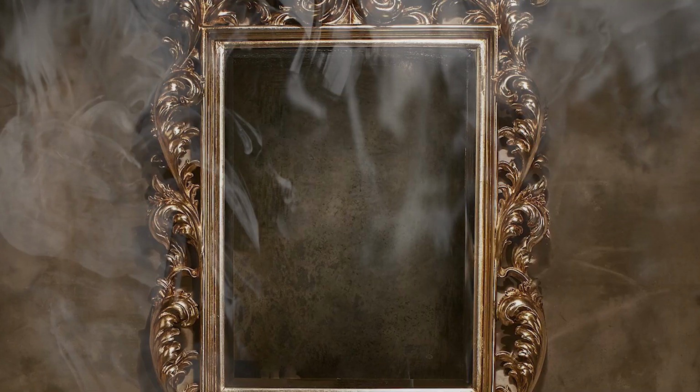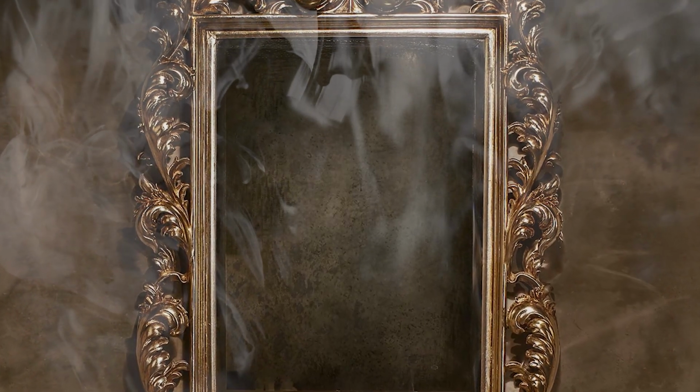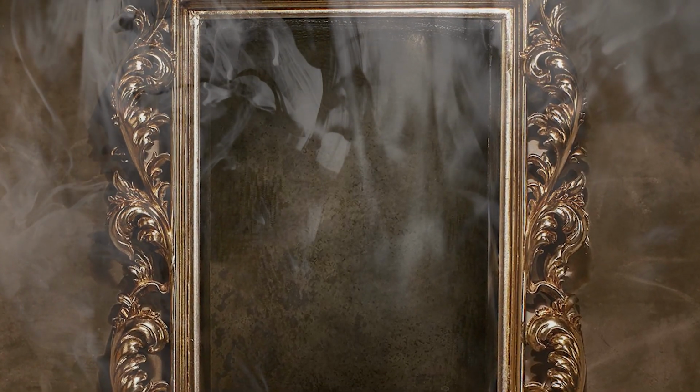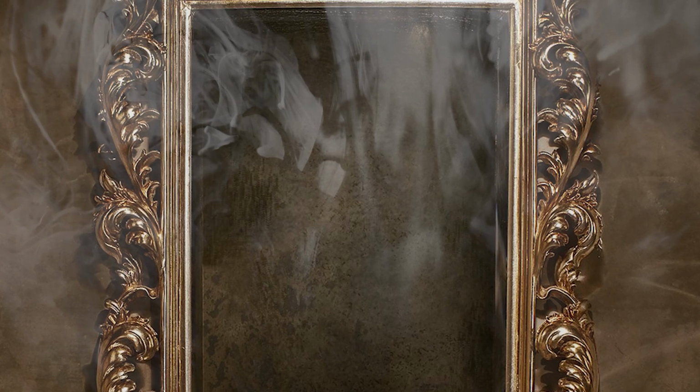At our number 9 spot, we have the Dark Mirror. The Dark Mirror is a very creepy mirror that has gained notoriety due to the disturbing visions it allegedly brings to those who gaze into it. It was obtained by the Traveling Museum of the Paranormal and the Occult from a woman whose mother had purchased it at a psychic expo.